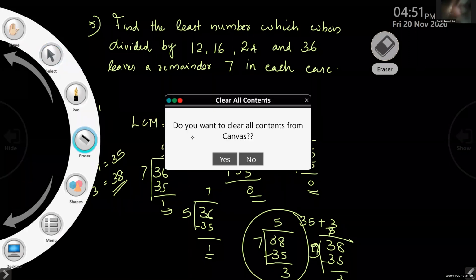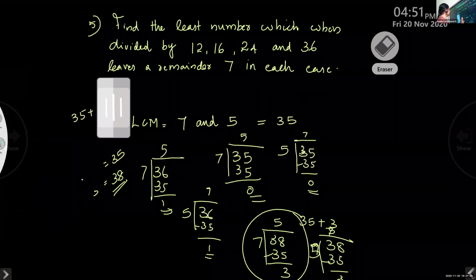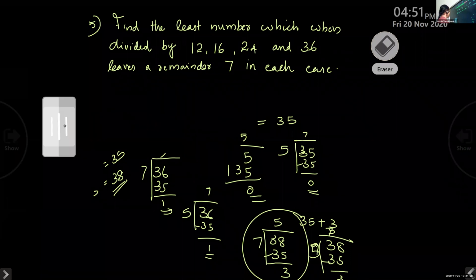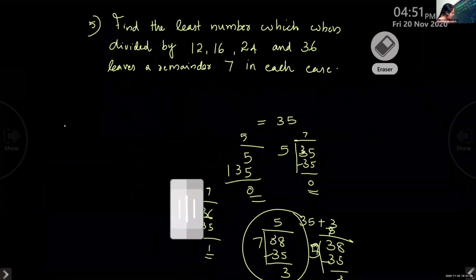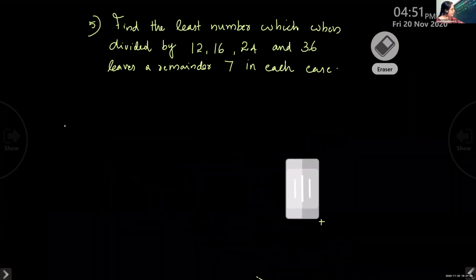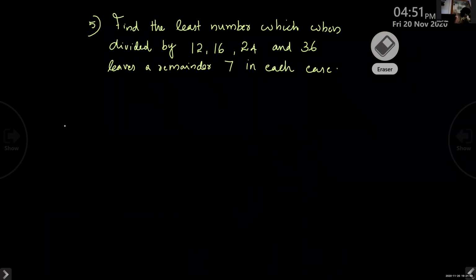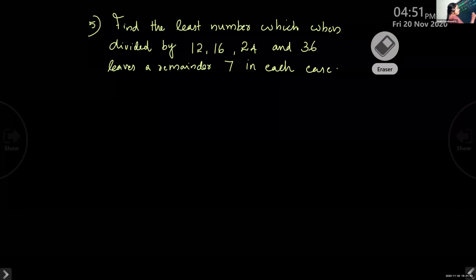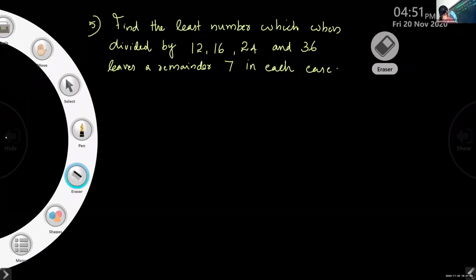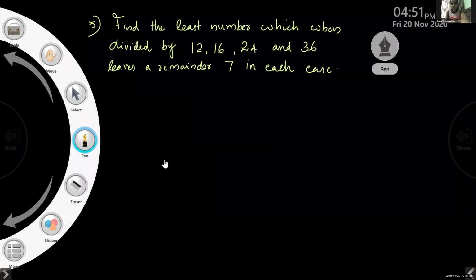What is the procedure? Tell me, children. How can you find which number? How will you get the number? What is the procedure? We took 7 and 5, and we divided it. No. First process: LCM. LCM of 7 and 5.